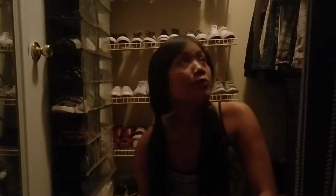Okay, guys, so we are in the other room in our apartment, which is the extra room slash office of Eric, my husband. So we are in here. Sorry for the lighting, guys.